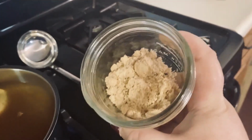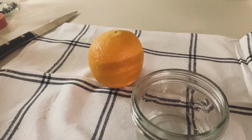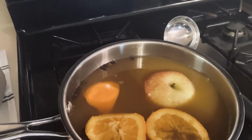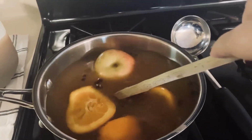3 cinnamon sticks, 2 tablespoons of brown sugar, your allspice berries and the orange. I mean, it's so pretty, and oh my gosh, it smells wonderful. It smells amazing.